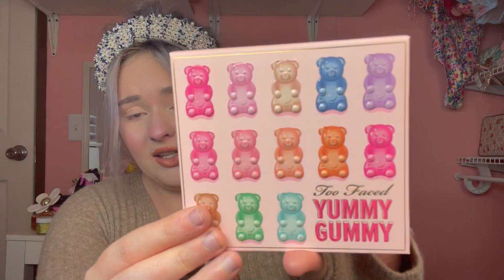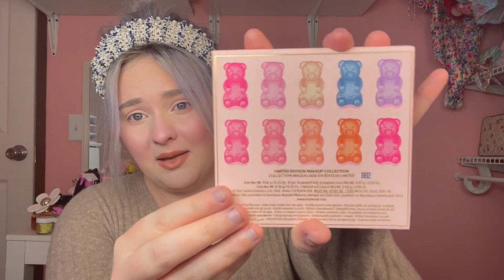So this is what it looks like. And I love this packaging. And then the little eyeshadow palette is super cute. This whole little collection right here is just so cute. So this is what the packaging looks like on the palette. And here is the back. And then when you open it up, this is what you have going on.